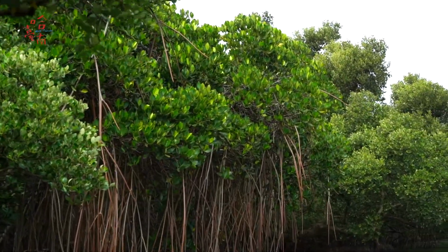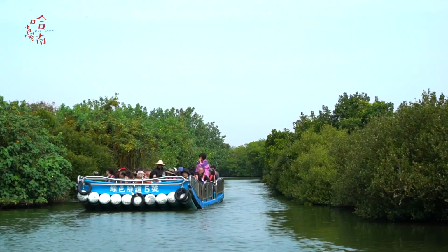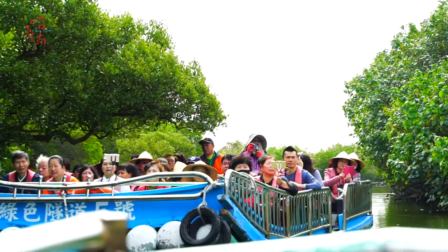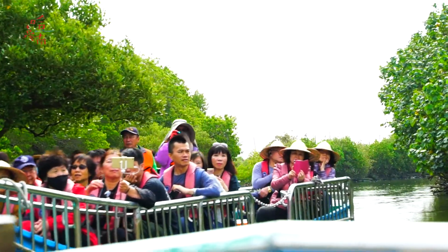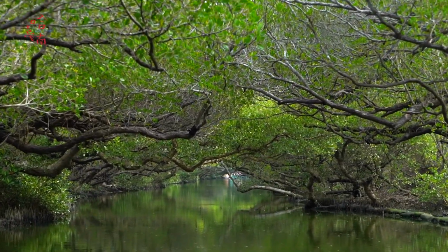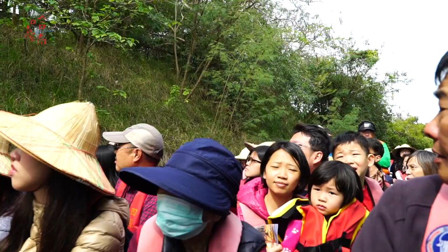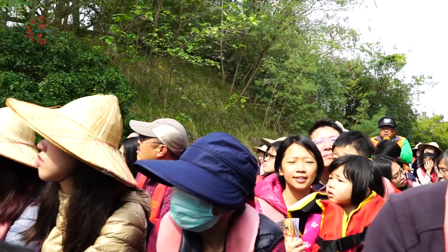Green Tunnel has a diversified ecosystem and is home to various kinds of mangroves. There are many plants and fiddler crabs along the tunnel. Mangroves flourish here and spread to both sides of the stream, forming a green tunnel. People love to take photos here.